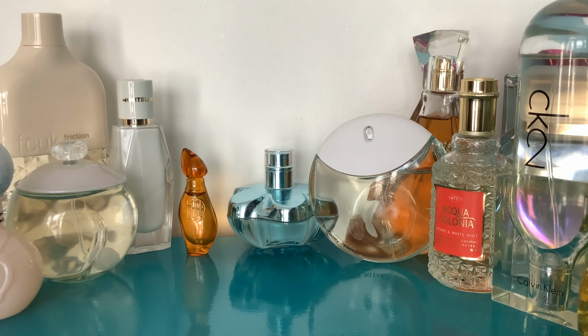Anyway, I'd recommend all of these. I think they're all beautiful. I hope I've described them well enough that you might look at the bottle and go, I love that bottle, I'm going to get the perfume, because I might like the juice inside as well.